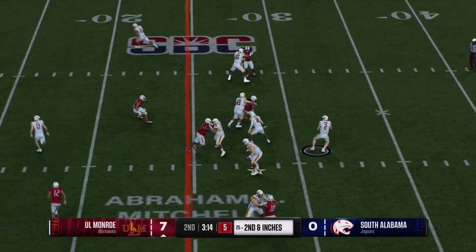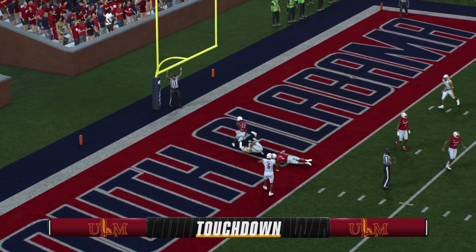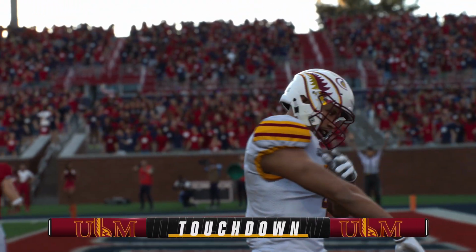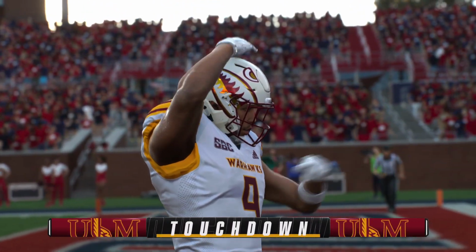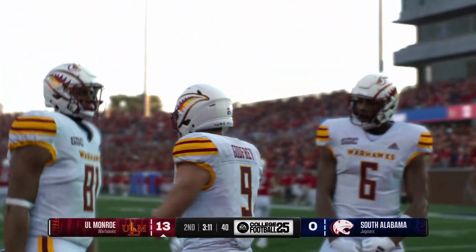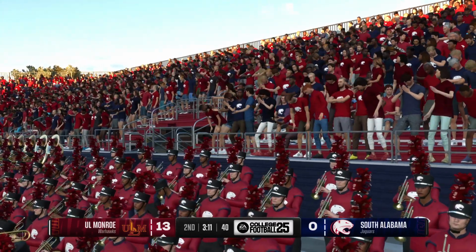Off play action. Throws to the wideout. He caught it, and he's into the end zone. Touchdown, UL Monroe. Man, it's not an accident. They're featuring this guy. His 2nd receiving touchdown of the game. That's your job as a coach. Find my playmakers, get them the ball so they can do damage and have games like this right here.